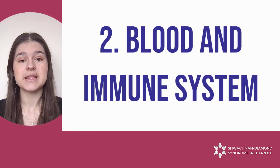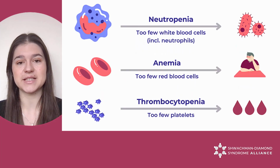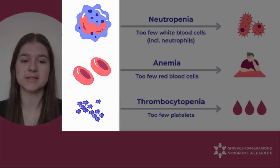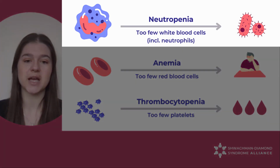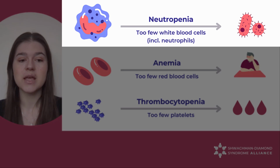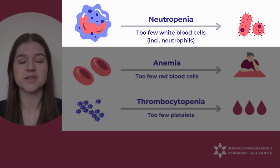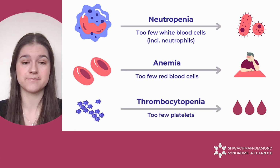Second, the SBDS protein also seems to be important for making blood cells. Without it, individuals with SDS can have low levels of different blood cell types. One of the blood cell types very commonly affected in SDS is neutrophils. When patients don't have enough neutrophils, which you might hear referred to as neutropenia, they can become more susceptible to infections. This is because neutrophils are an important part of the immune system.